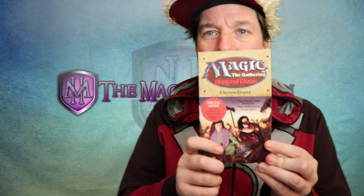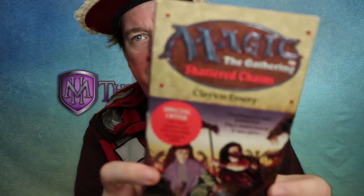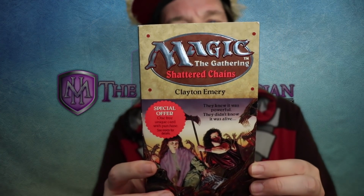So many cool novels. Oh, Greensleeves and Gull. I remember these. This is so old. Oh, I love it. I love it. Shattered Chains. Oh man, they even used to give out special Magic cards in these novels. Or like they had a giveaway in the back.